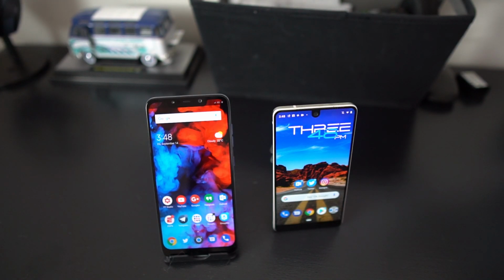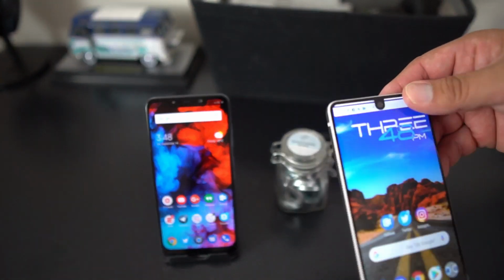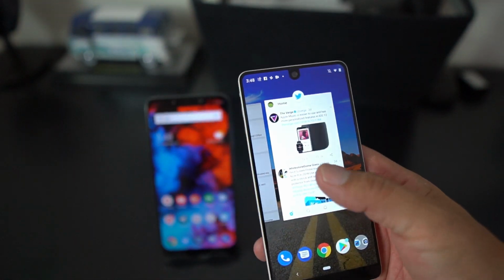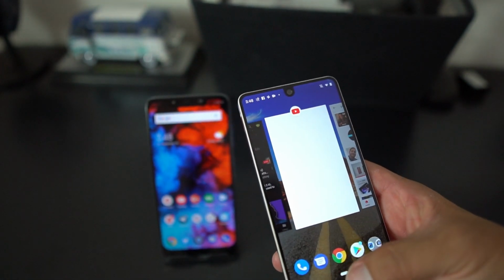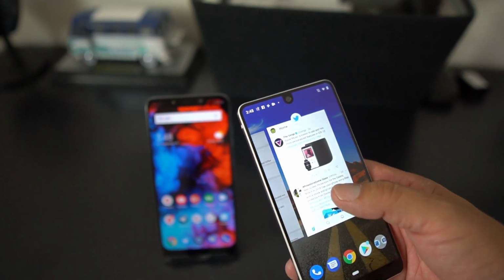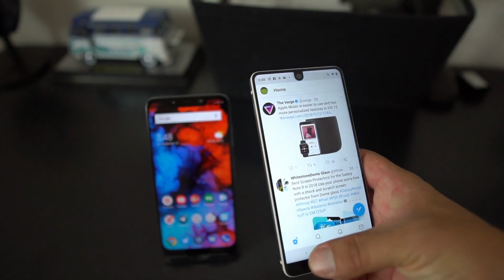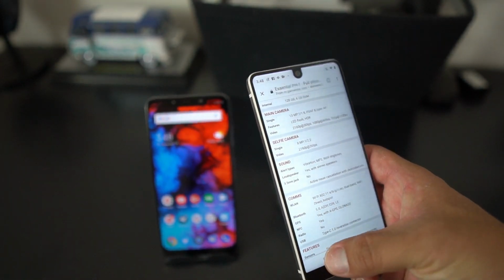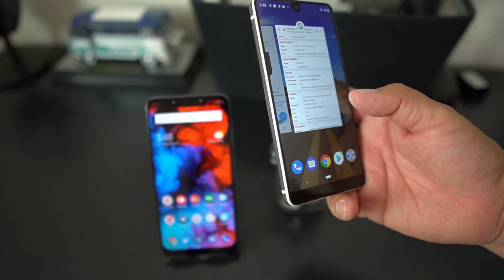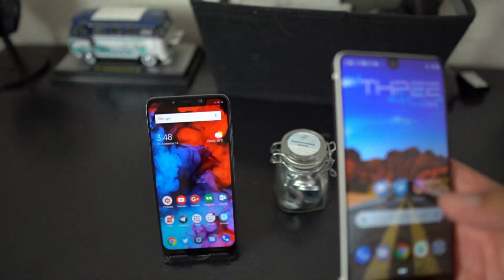Now, when it comes to software, the Essential runs Android Pie 9.0. It's got the gesture features on here, so you want to swipe up, you want to go through your stuff, you want to come back out, go to your app drawer, you could do your thing. It's Android Pie, man. It's doing its thing.